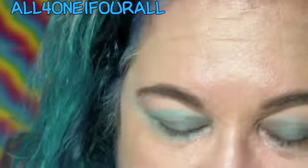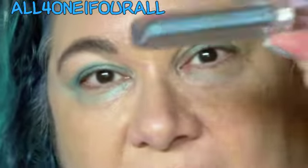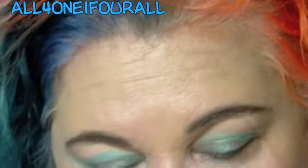Hey everyone, so I decided to do the Black Radiance Brilliant Effects eyeshadow palette. I think of all of them, I wanted to try one of these, so I'm gonna do the blue. This is the blue purple. So I'm gonna do the blues in here.